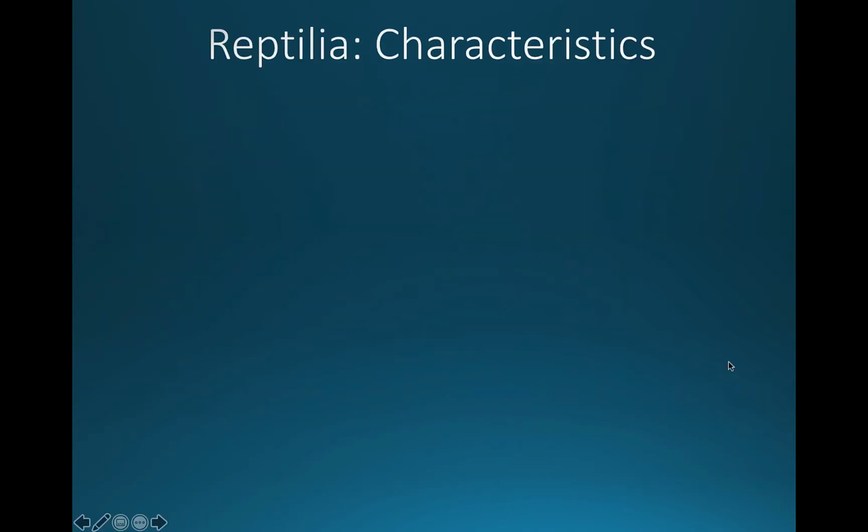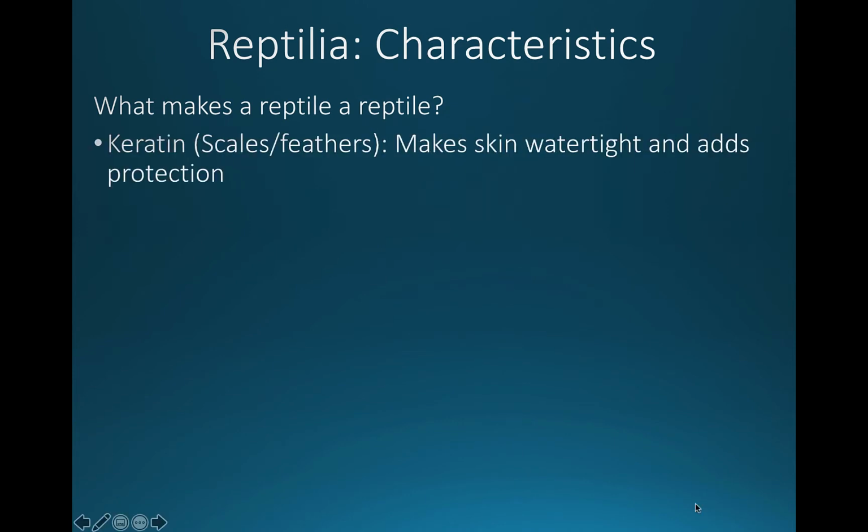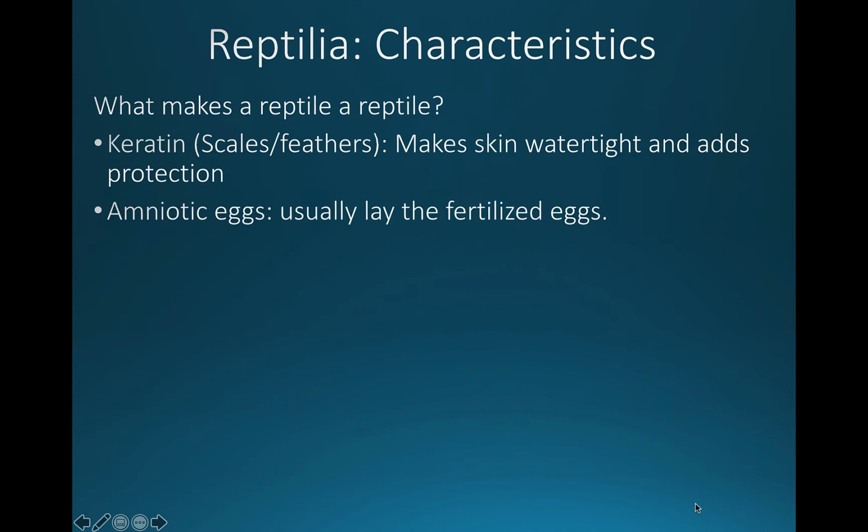So let's think about some of the characteristics associated with Reptilia. Essentially, what makes a reptile a reptile? The first thing we want to talk about is this protein called keratin. In reptiles, keratin makes up the scales that we see in reptiles like turtles, snakes, alligators, and crocodiles, or it helps make up feathers that we see in birds and the relatives of the birds, the dinosaurs. These scales and feathers that are made up of keratin help make the skin watertight. It also adds protection. They also have the amniotic egg, and we'll talk about the amniotic egg in a few slides from now, but for now just know that these are fertilized eggs that can be developed outside of the body, or inside the body in some cases.